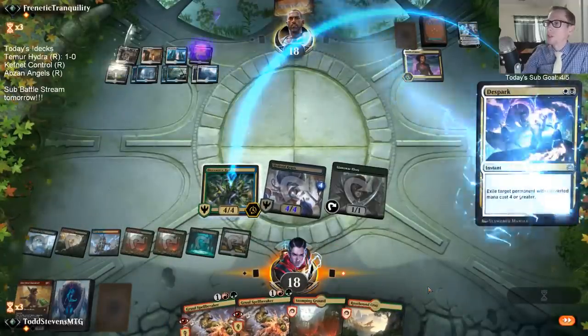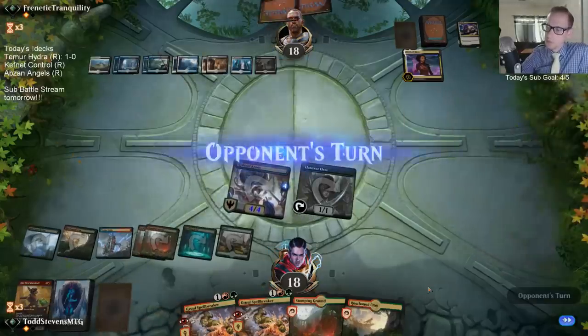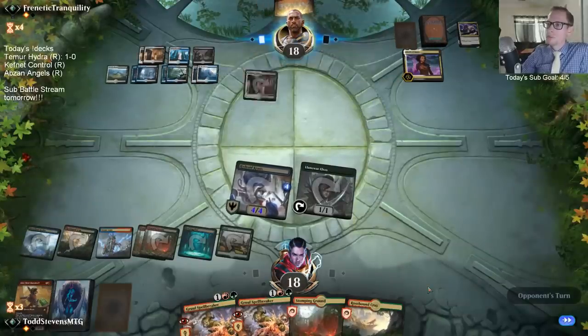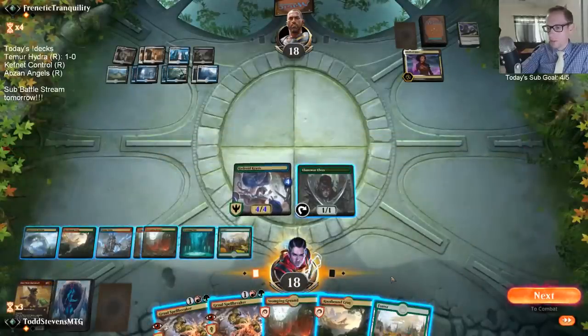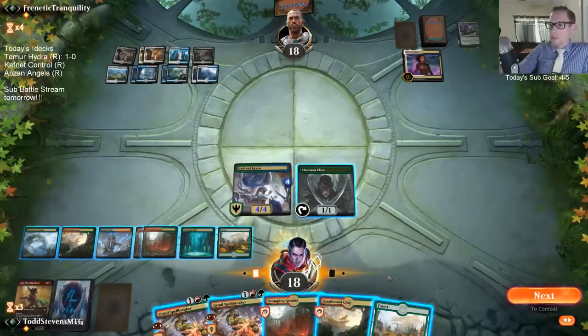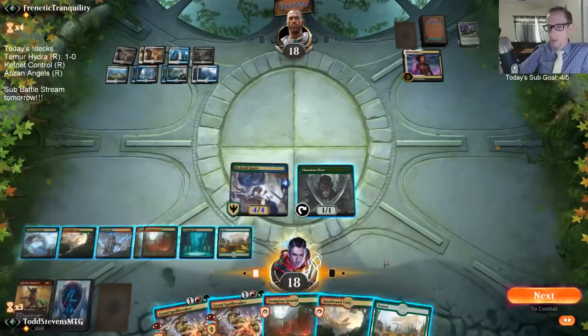More to Sparks. Makes sense. Well, we found all of our lands. We hit the huge land pocket here. So I'm attacking for 5 right now. If I play the Spellbreaker, we're attacking for 8.